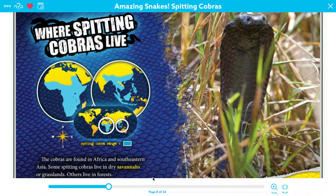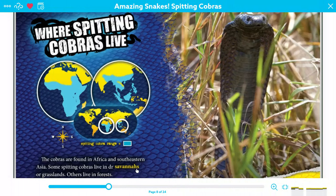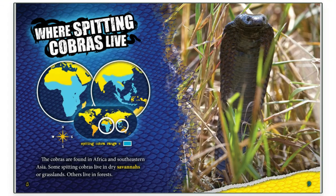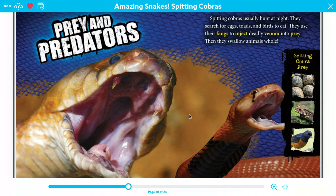Where do spitting cobras live? The cobras are found in Africa and southeastern Asia. Some spitting cobras live in dry savannas or grasslands. Others live in forests. So savanna is a grassland. It's pretty dry, but the way it's different from a desert is that it has trees and a lot of grass. A desert doesn't have that. I think this is the coolest picture ever, kind of freaky.